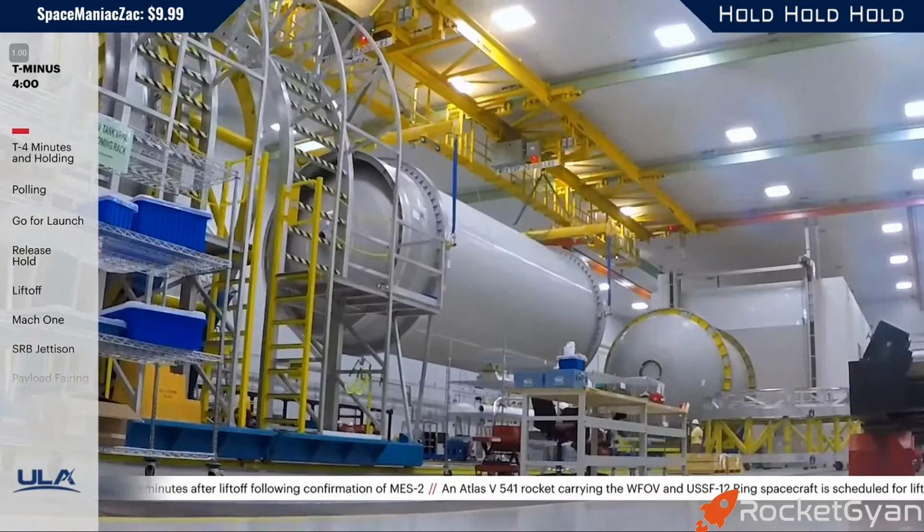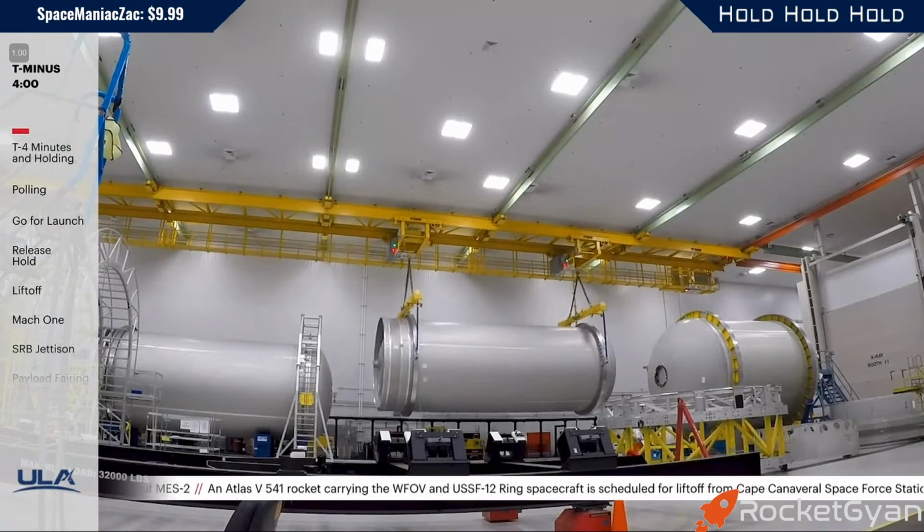Completed aluminum barrel sections then move to the circumferential friction stir welder, where domes are welded to each end, completing the first stage fuel tanks.